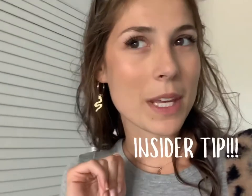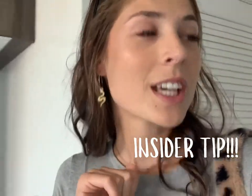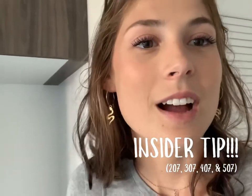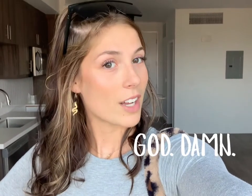Okay, I got a little sneak peek at ones that aren't furnished. And the 07 stack has this sweet little nook, this little chunk of extra space that all the other studios don't have. So there's a little insider tip in case you guys. I'm just gonna move here for the lighting. God damn.